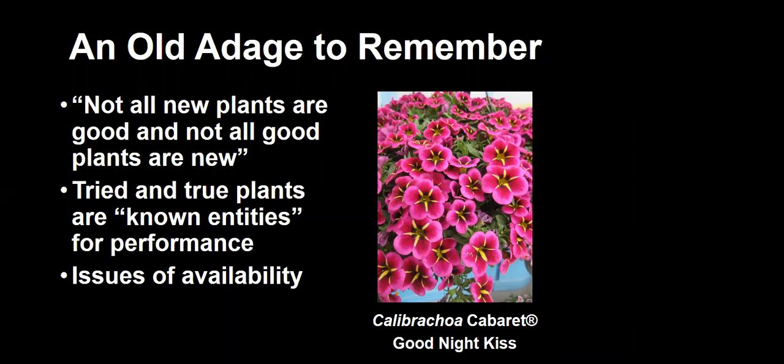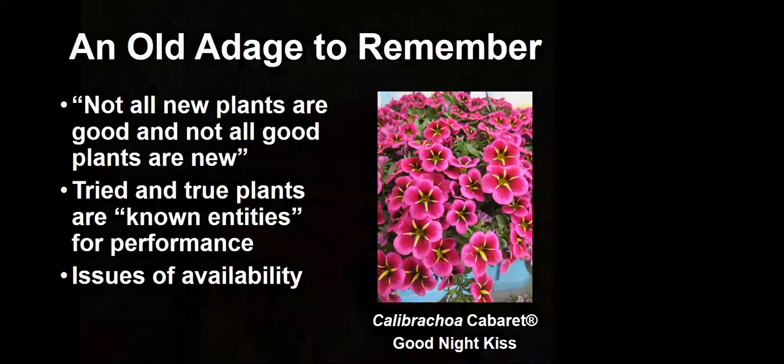Those tried and true plants, that performance is something we understand. The availability, again, becomes a challenge, but some of those old favorites may be out there. Wonderful Million Bells on the right, one of the brand new ones in the Cabaret series. So we're going to dive into annuals. And again, I'm going to go at a pretty good clip.